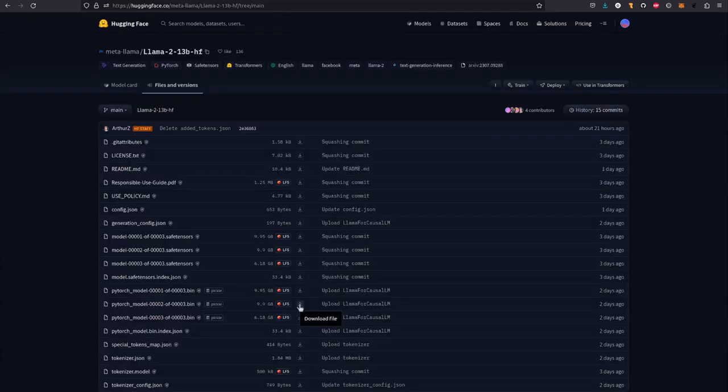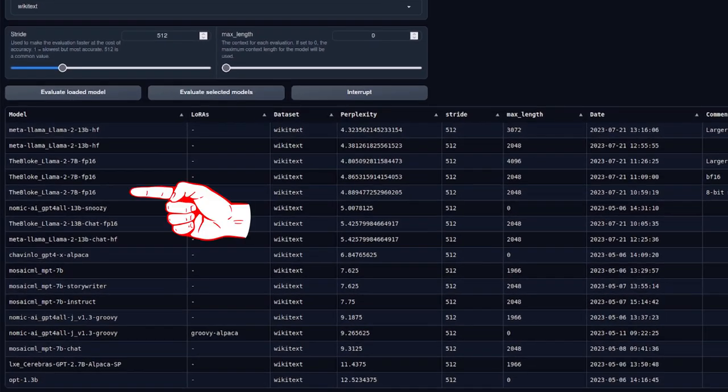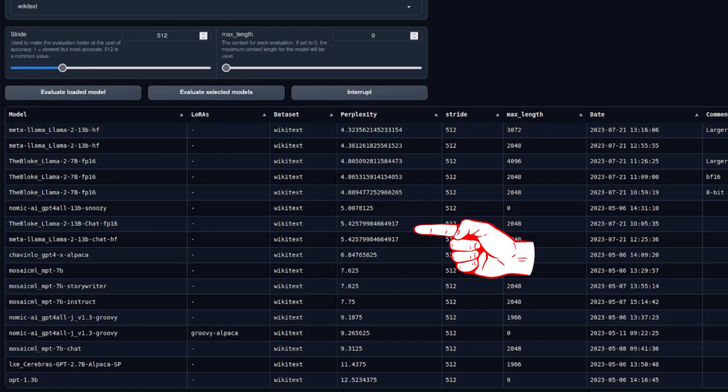If the Meta Hugging Face download gives an error, you can simply download the required files manually there, as you can see, download file. If you're interested in the perplexity evaluation, I ran the wiki text one on both the 7B and 13B models just to see what the scores would come out like. Unsurprisingly, the 13B model is the best there, but the 7B model is also very good comparatively as well. The chat version scores slightly worse, and another thing to note is there doesn't seem to be any difference between the model files from Meta or from the bloke.